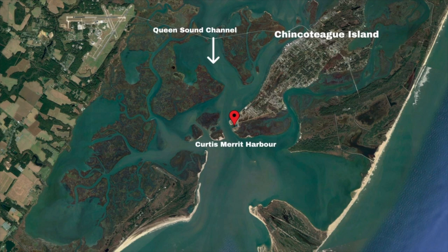Second spot that's really easy to access is going to be Chincoteague Channel. That's going to run on the western side of Chincoteague Island. It's a much narrower channel to fish, but there's some really nice steep ledges you guys can get on and drag baits as you're drifting through. Really good spot to fish.